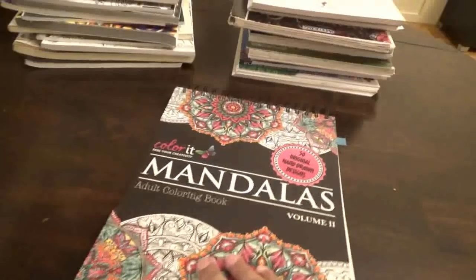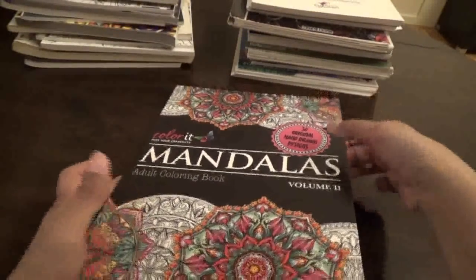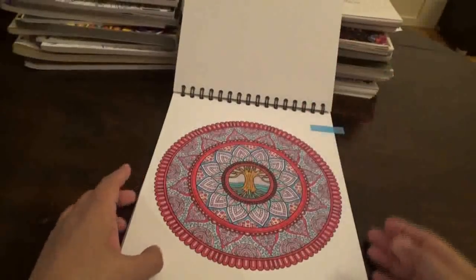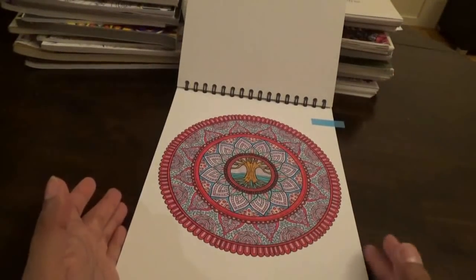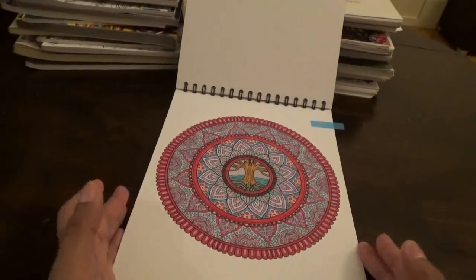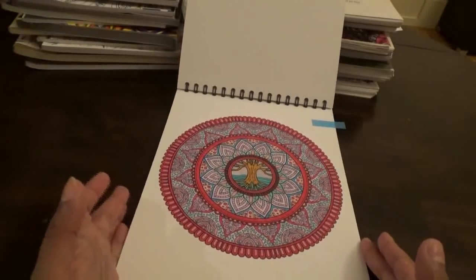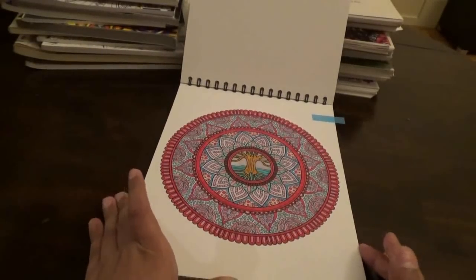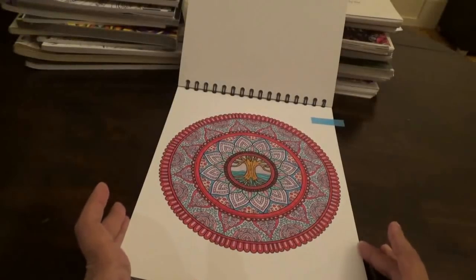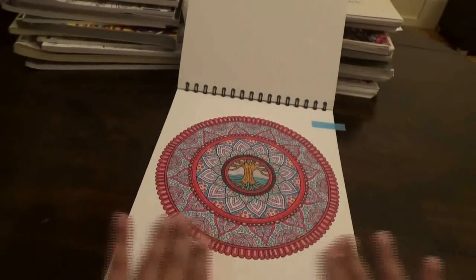The next book comes from Color It Mandalas too. I lately have gotten into doing Color It Mandalas. Now this one was done with Copics and Dick Blicks. They're just a color scheme. Was something different, and I wanted to try and do something a little bit different. And I liked how this came out. I included the pinks and the purples and the blues later on in it, just to make it pop a little bit more. So this one was done with Copics and Dick Blicks.